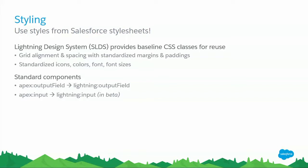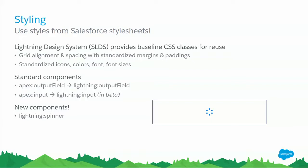Anything that usually had an Apex tag in Visualforce is going to have a Lightning tag in Lightning, and you can reuse that. Not only that, but there's also a bunch of really cool new components that you have on here. Things like a spinner. No more doing an action function, action support, just to get a simple spinner on the page. That's all out of the box now.